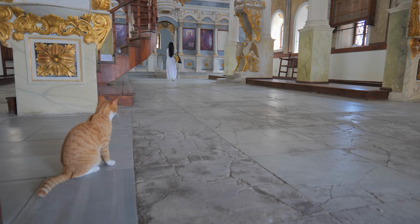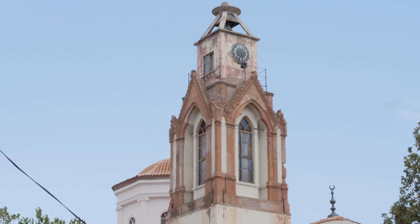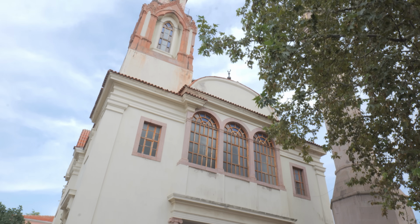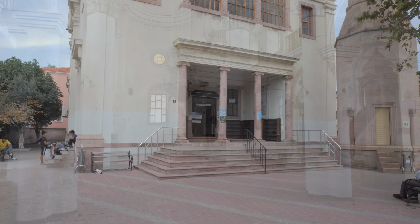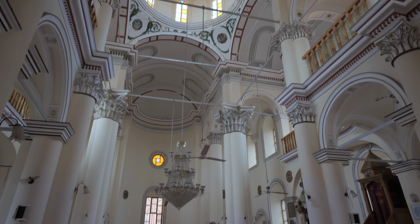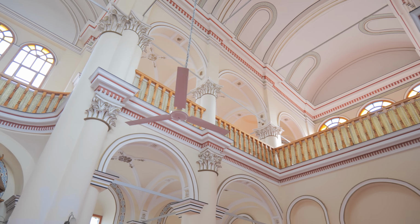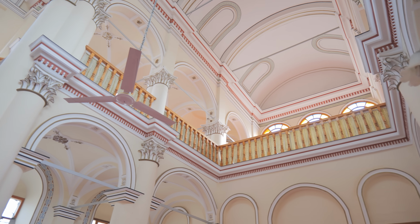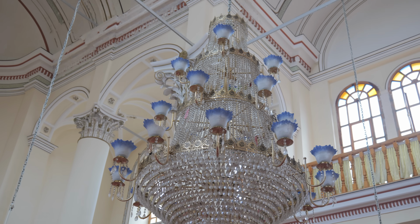Just 200 metres away is a bigger Greek Orthodox Church, the Saatli, which means the Clock Mosque. It was originally St John's Church and was converted to a mosque some years after the population exchange. The bell tower clock was actually put there by Turks after the population exchange. Apart from the minaret and the carpet, it still looks like a grand church.